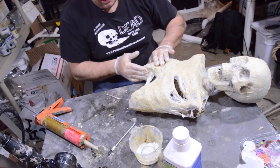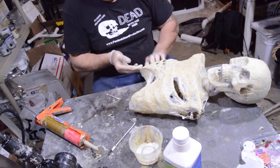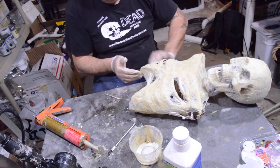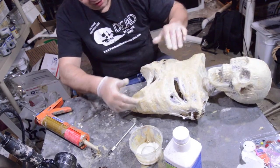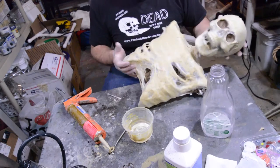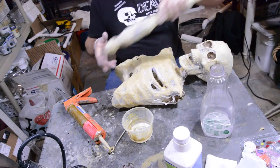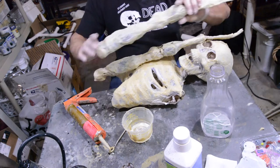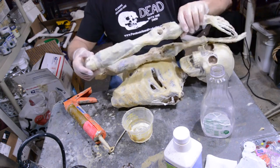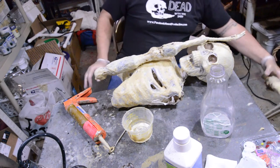Using the paint thinner with the liquid nails does make it easier to apply. And once the paint thinner dries up, the consistency of the liquid nails comes back. I've done the front and both arms, and so far it's looking pretty good. About 15, 20 minutes of going over this with the heat gun has helped the drying process.